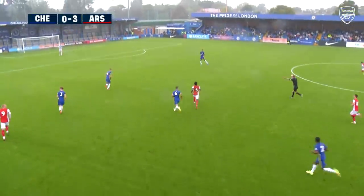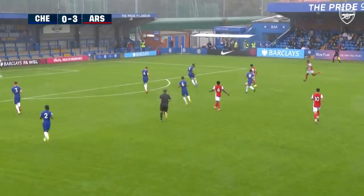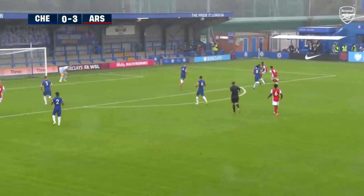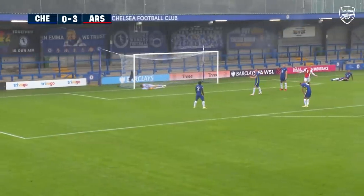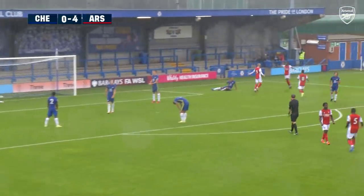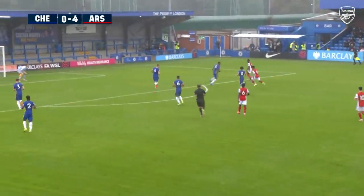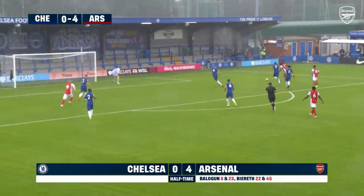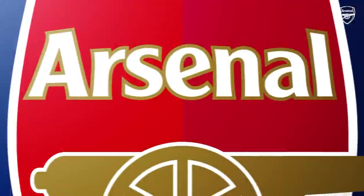Akinola. It's good running from Akinola. And he has options. And one of them is Salah. And on it goes to Alibiosu and into Biereth. Well, they might be down to 10, Arsenal, but right on half-time, they've got the security of a fourth goal. Chelsea 0, Arsenal 4. Wonderful first half.